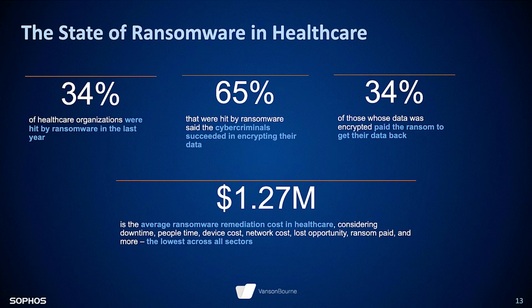And then 34%, you see there, of those who had their data encrypted actually paid to get their data back, right? That's a large number, paying to get their data back, like half, right? And then the average bill for taking care of the ransomware attack, when you average in all the downtime and resources and all that it took, was 1.2 million in the healthcare sector. So large numbers, right?